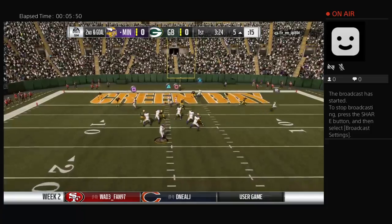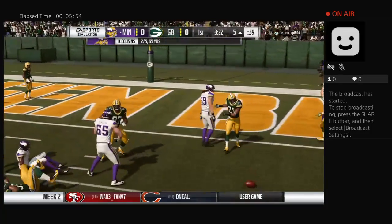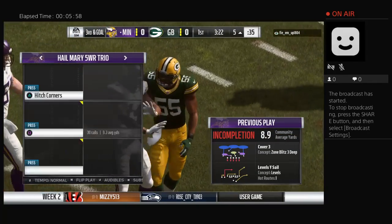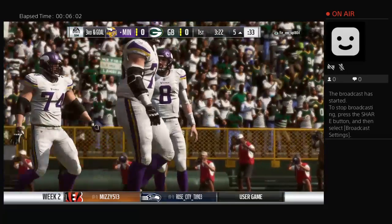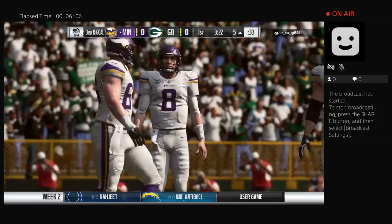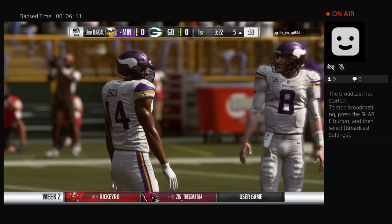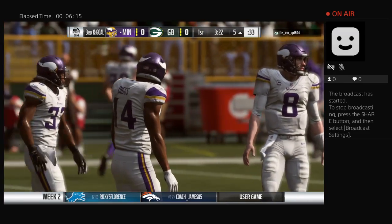From the shotgun, it's Cousins. And the hit jarred it loose. It's incomplete. Once you get into the red zone and the safeties have less ground to cover, you'd better be quick with your delivery. Not much space to get a ball in there. And when that field shrinks with those safeties, it's almost like there's a couple extra defenders out there, right? It certainly is. They end up taking up extra space just because there's not enough space for receivers to run through.